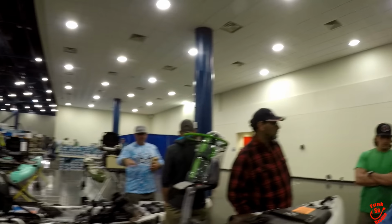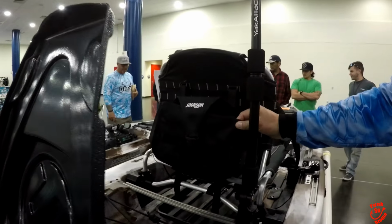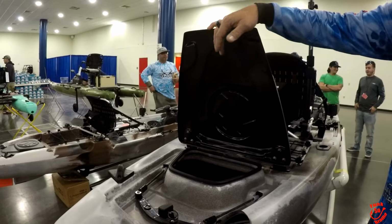You have to do an add-on with a depth finder or fish finder. You put your transducer up here in the front, put the battery in the back, and run it all through it. Jackson has lithium batteries. So you can add a trolling motor or anything to it. Yeah, there are brackets. You can add a trolling motor if you want to in the future. So they really thought about everything.